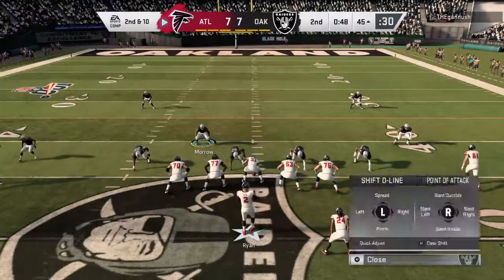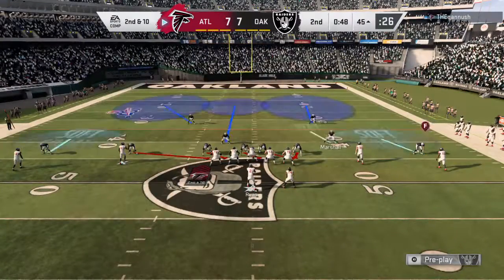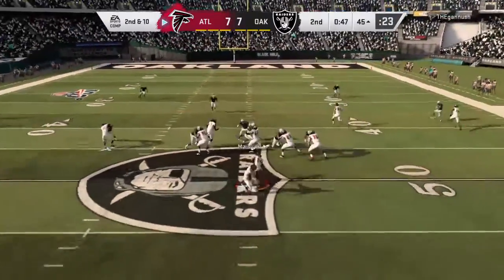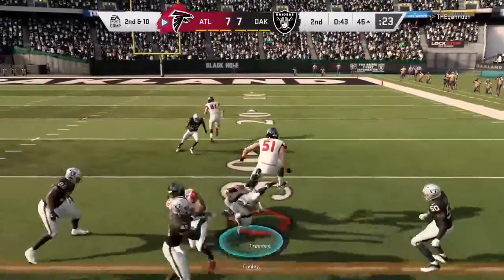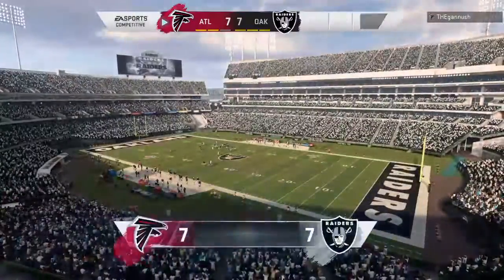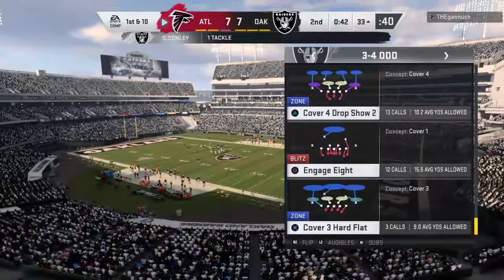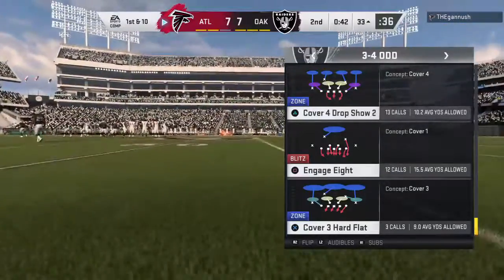After the incomplete pass, here now is 2nd and 10. Ryan going to give to Freeman on the draw. And he's corralled, but not before getting it inside the 35. Now the Falcons going to use one of their timeouts as they'll stop it with just over 40 seconds to go in the first half.